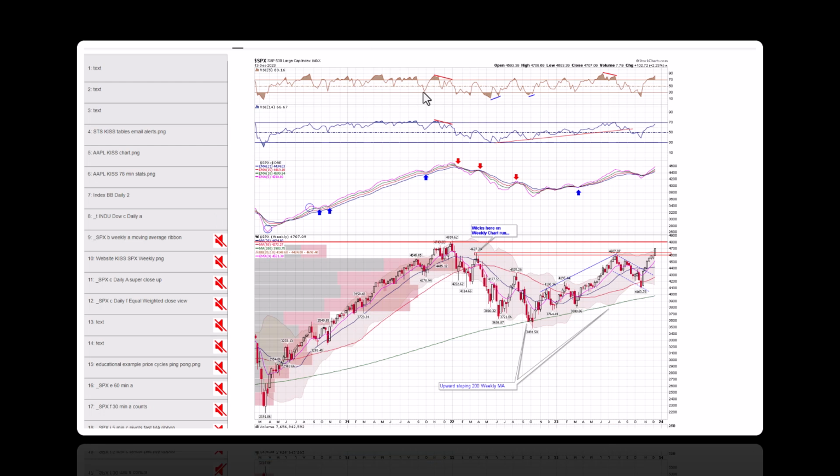Next, moving on to the S&P 500 charts. Here's the weekly view, smashing now through that resistance area. Next target would be the all-time highs there at 4,800. I think it easily goes there.